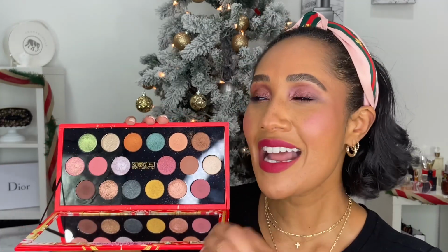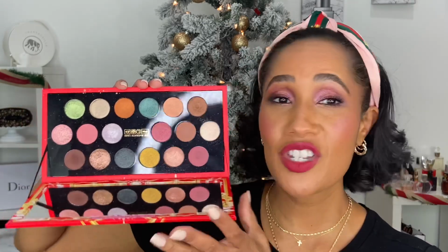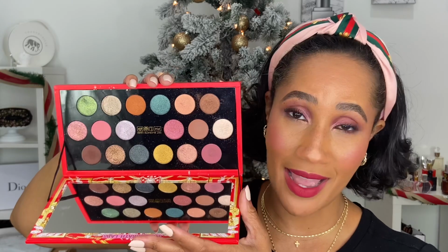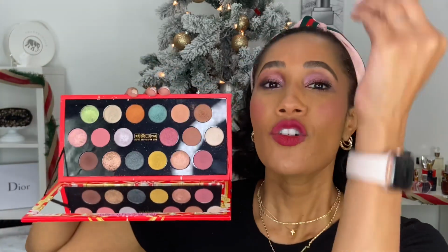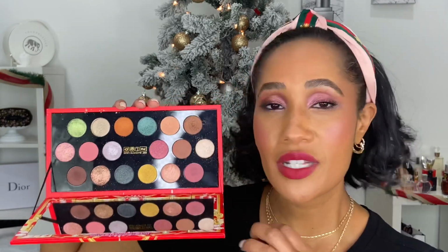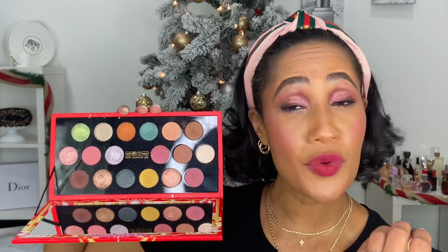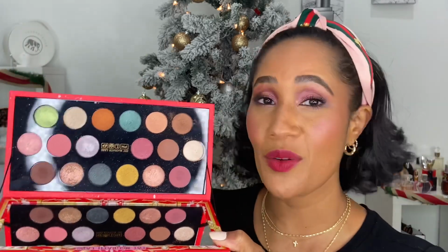Oh, but what I did not know was how much I was gonna fall in love with this palette, and how much this palette is not just a Christmas palette, okay? This is an all-in-one, all-encompassing, full year's worth of a palette, because we do have colors in here that are seasonally appropriate for winter, but then we see spring colors, summer colors, fall, and then we're back at winter.